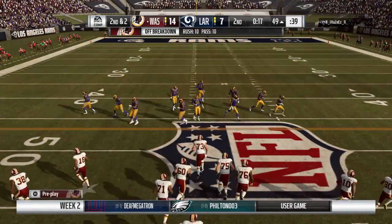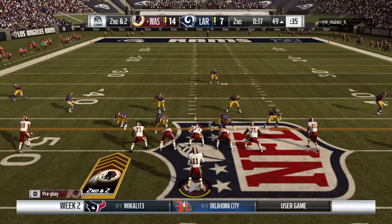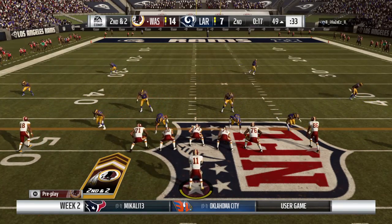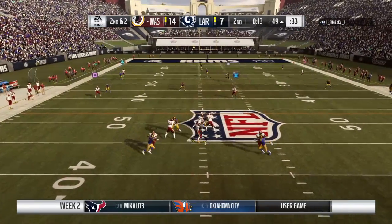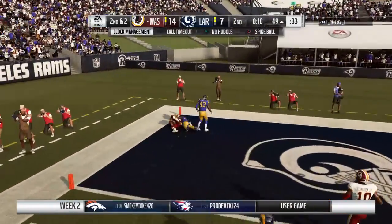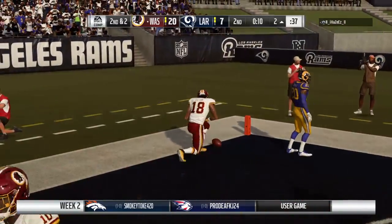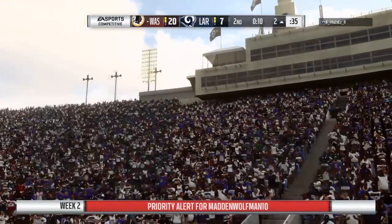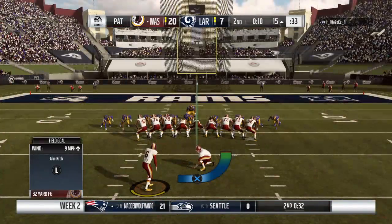Facing a 2nd and 2 after that last catch, good for 8 yards. Let's go, go. Out of the gun, Smith. The deep ball for Dotson. And this is caught in the end zone. It's Dotson for the Redskins touchdown. Josh Dotson in the final seconds of the first half.